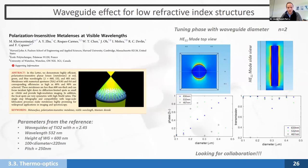So we looked in the literature and we found this solution. It's a work done at the group of Federico Capasso with titania, which also presents a better refractive index than us, but still around 2, and is based on a waveguiding effect instead of using resonators. So we made some numerics on this, and we discovered that more or less, yes, we can tune the phase from 0 to pi, and also with good response in transmissivity.